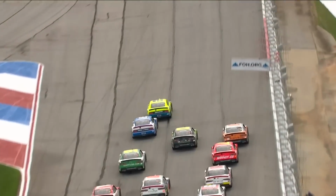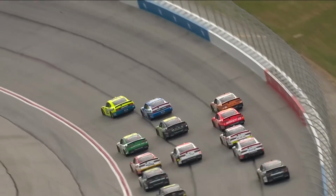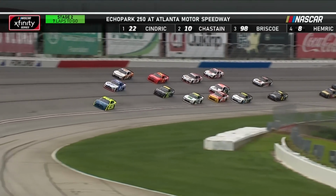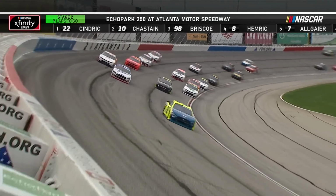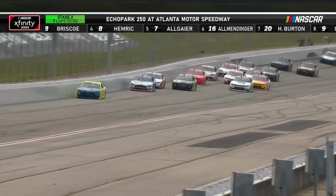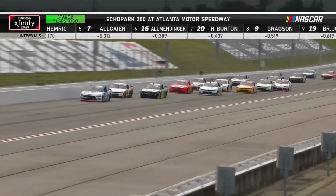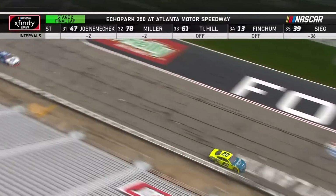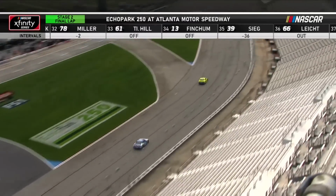Speaking of spreading out, 3 wide. Yeah, Daniel Hemric to the top right here. Chase Briscoe finding that outside line. You're going to have to go with the momentum. That's certainly on the outside, certainly on these older tires too. And the trick there is that you just got to get clean air. Even if you're up a lane and it's a little further around, that clean air on the nose makes such a big difference. Love listening to those cars slip and slide around.